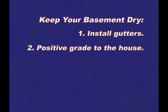Then, make sure that you've got a positive grade to the house. Now, what do I mean by that? If this is the wall of your house, you want your dirt to be coming to the house on a positive grade, not on a negative grade. Why? Because when the rain comes, the moisture will come and it'll collect and catch in a negative grade. So make sure that you have a positive grade to your house.